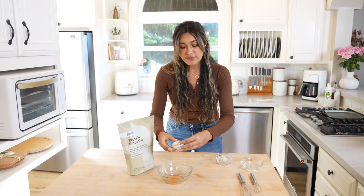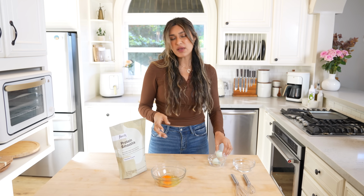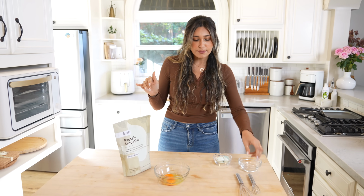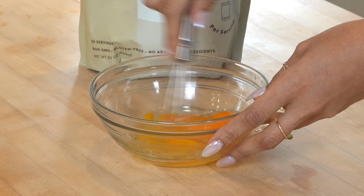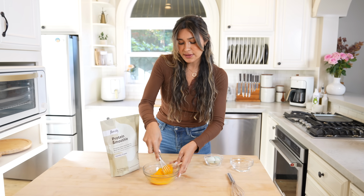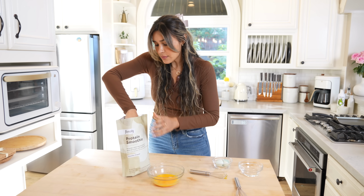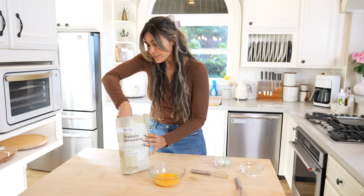But if you do have just a plain protein powder, then you might wanna do a milk or even a little splash of heavy cream, or you can use water too, but the consistency might be a little thinner, that's all. So I'm gonna give this a quick little mix, just so that it's easier to blend everything together. But it's literally just our eggs, and then 1 scoop.